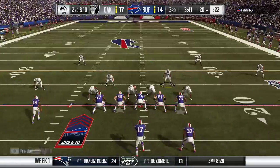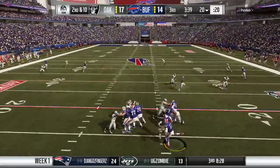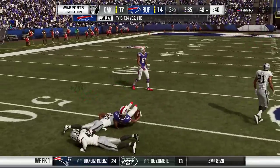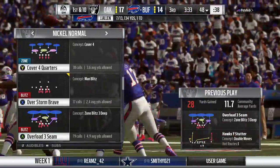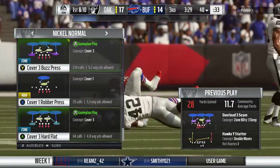Allen will try again on second down. And Jones has it over the middle. And they work this well upfield across the 45. A really good pickup of 28 yards.